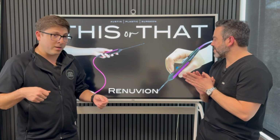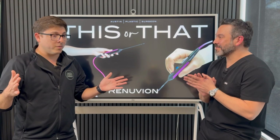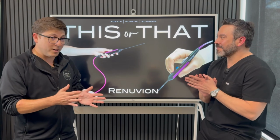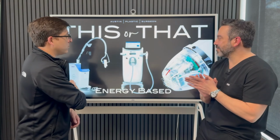But this is, again, our Harry Potter wand, goes under the skin just like that liposuction cannula, zaps it, uses RF energy to help build collagen over time, so you get a quick tightening and a slow tightening that happens over several months, 6 to 9 months is what I've seen.